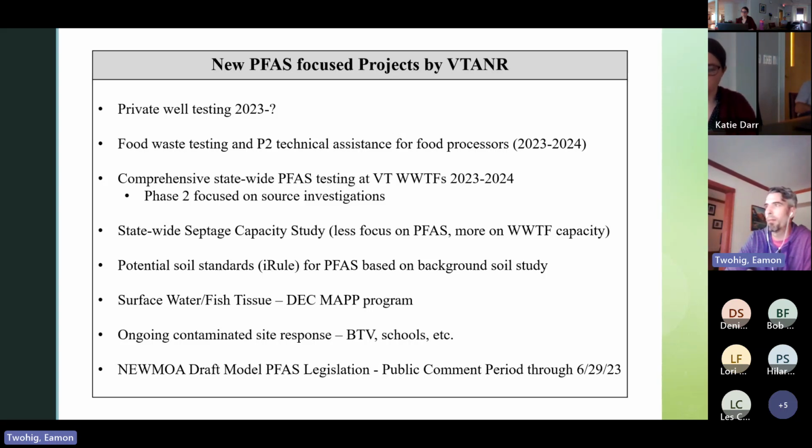We're continuing with the surface water fish tissue study. I think Vermont's required to see if we can come up with a surface water standard for PFAS by 2024. So that's ongoing through our MAP program.